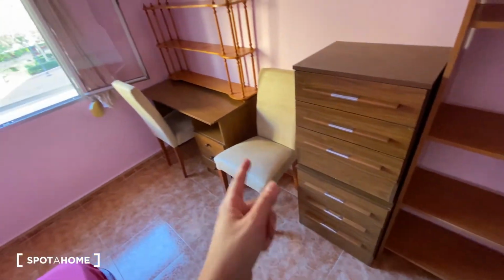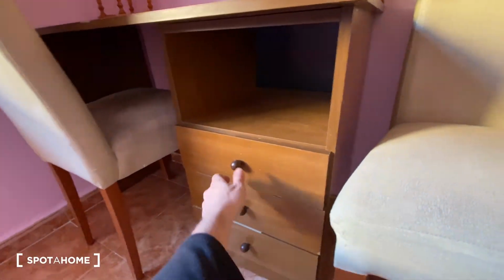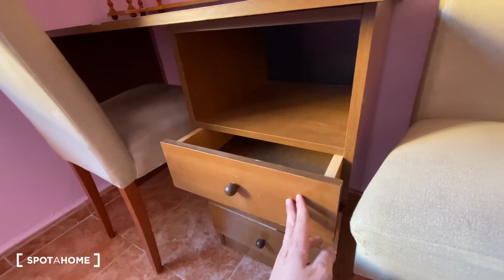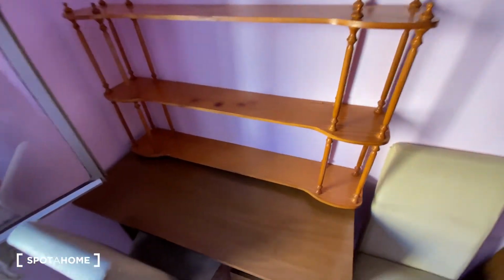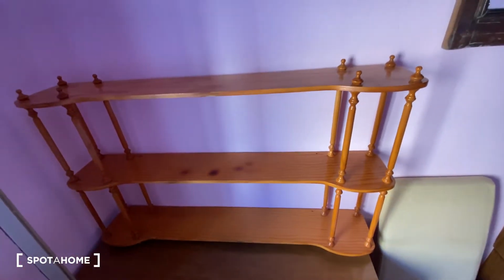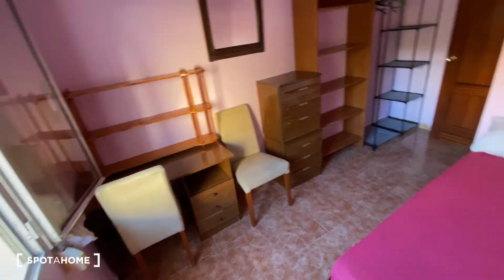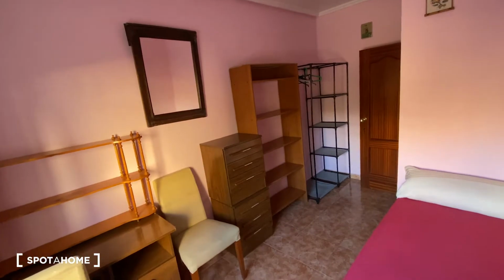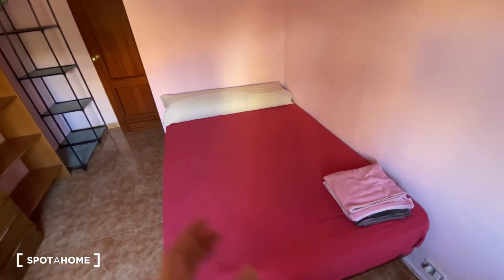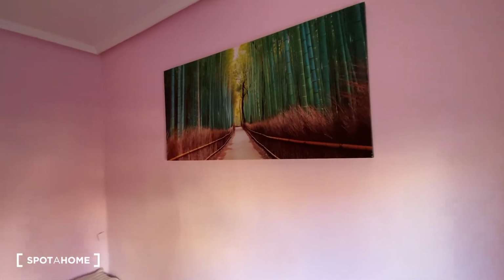Okay. We got two chairs that we can see over here, a desk, which has some space over here too for extra storage, and some drawers that we can see over here. And we got also some shelves that are attached to this upper level of the table, as we see too. And now coming to this side, okay, we can see the bedroom from this angle, all the furniture. We also got a mirror, and we got this double-sized bed attached to this side of the bedroom, which has also a picture over here.